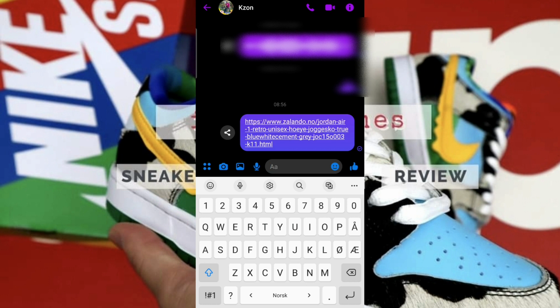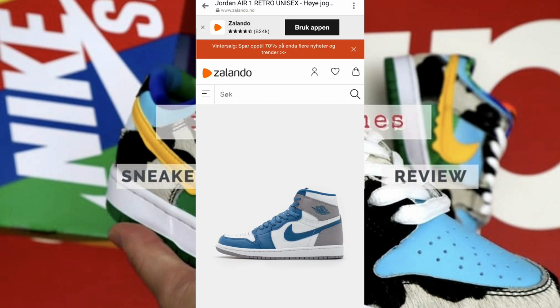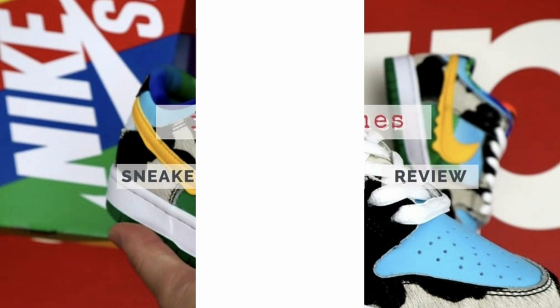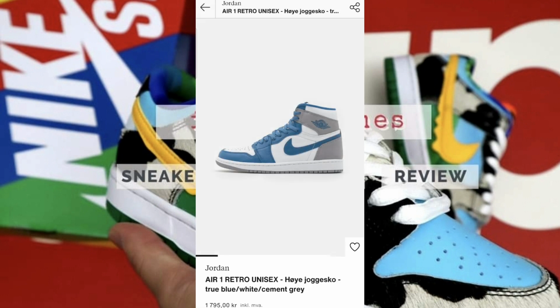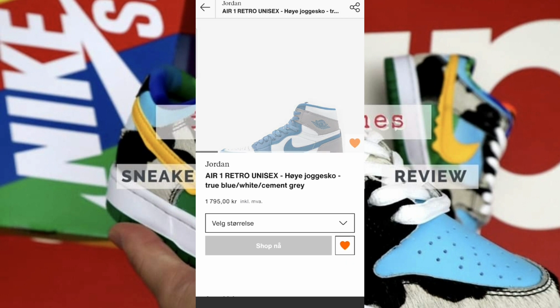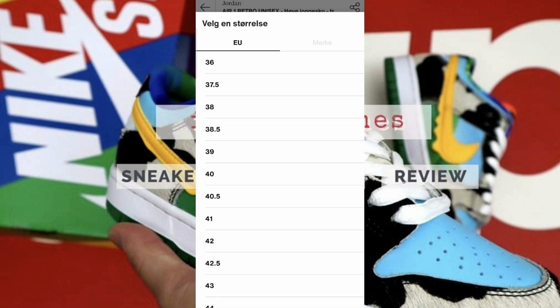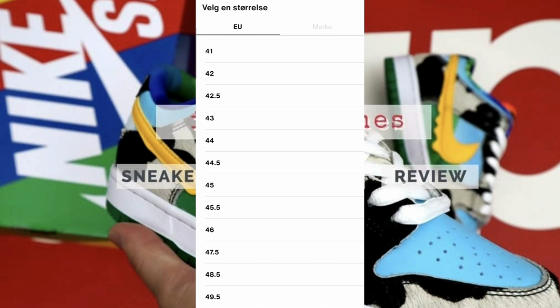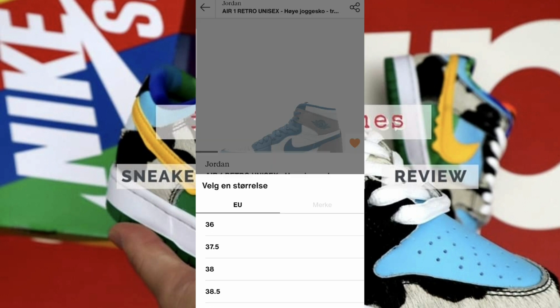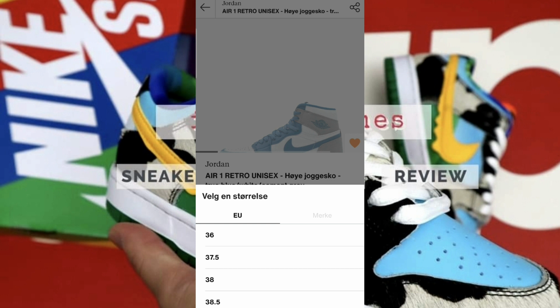You may then click the link and a new product page will open. Now, click on the three dots on the upper right corner and click the Open in Zalando. Doing this will open the product on your Zalando app. Now, you may check the sizes by clicking Choose Size. Then the size options will appear with all the available sizes in black. You can see here that all the sizes will be available during the release except for the size 52.5.